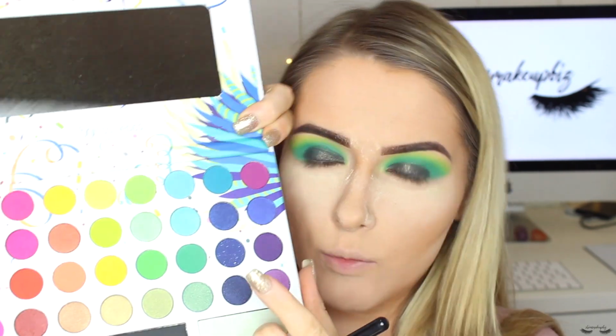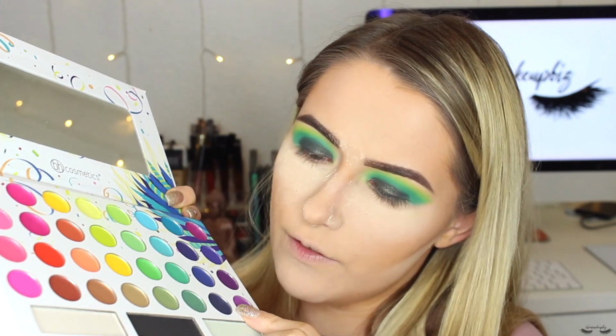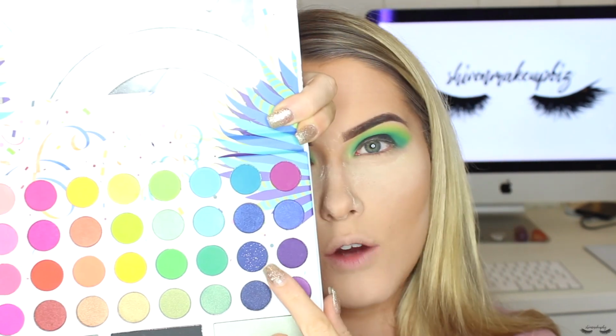Okay, and then for the lid shade, I was planning on putting this glittery one, but I just feel like it won't look that nice on the lid. So I'm going to start by putting it on, but I think I might end up switching to this one, which is a blue which has tiny flecks of purple glitter in it. So I'm going to start off with this one right here.